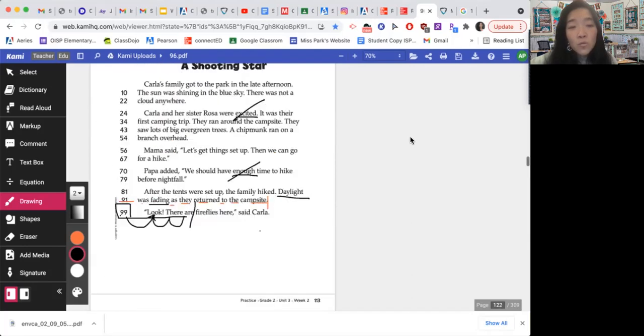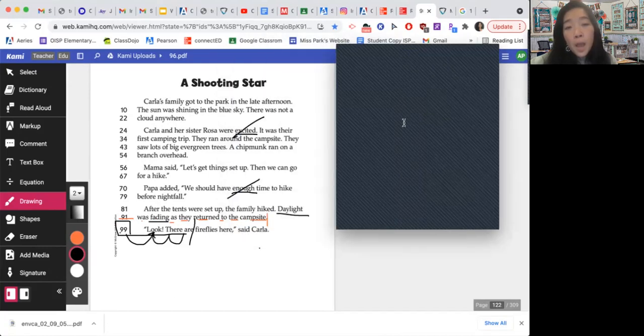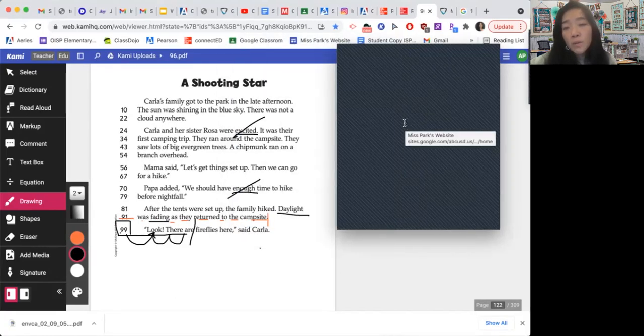So what happens first in the story? Can anyone type it in the chat or tell me or unmute and tell me what happens first in the story?